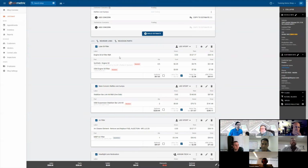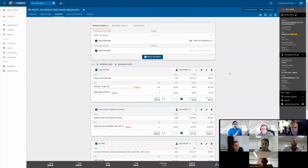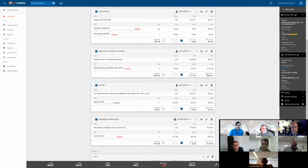And so I did build this based off of my inspection data. If we look at some of those key jobs that we had on the inspection, we had lube oil filter, we had a rattle over bumps, so we have sway bar links on this, and we have an air filter. Now with Tekmetric and Auto Text Me, we have something called status sync, and this is why we actually get to a level 6 integration I'll touch on momentarily. First things first, let's generate this work order, and then we'll show you how the various authorizations and stages of waiting on this ticket can be communicated to your team.